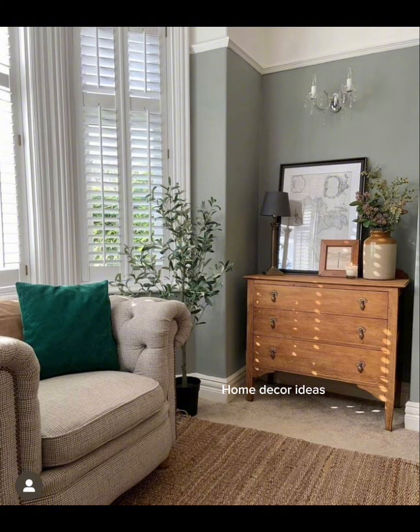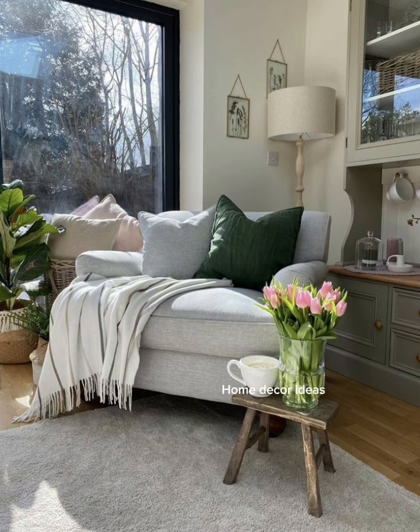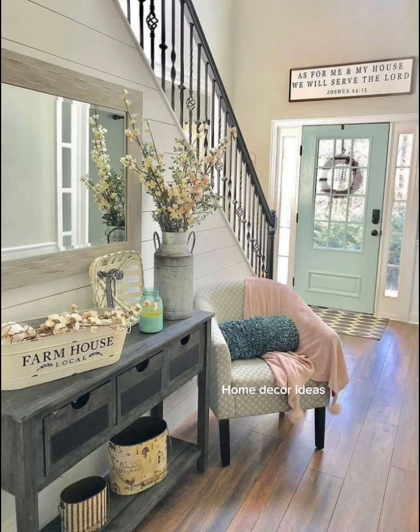Today we are exploring a beautiful blend of vintage, cottage and farmhouse design. This style comes together to create a warm, inviting and timeless look that's perfect for any home. If you are a fan of cozy spaces filled with character, you are in the right place.